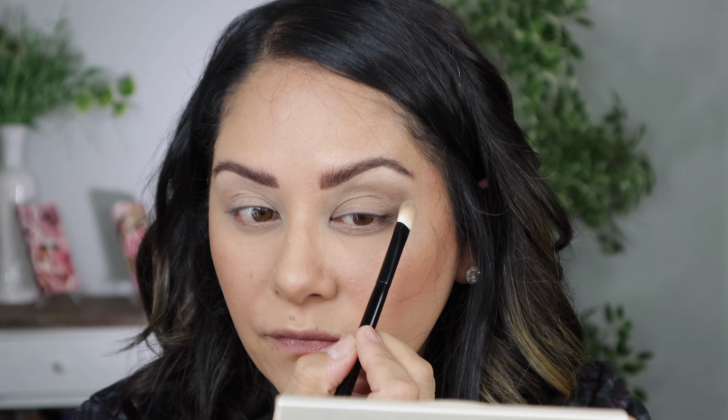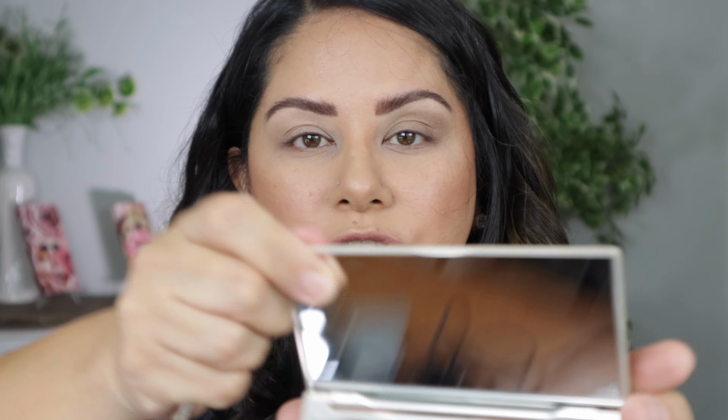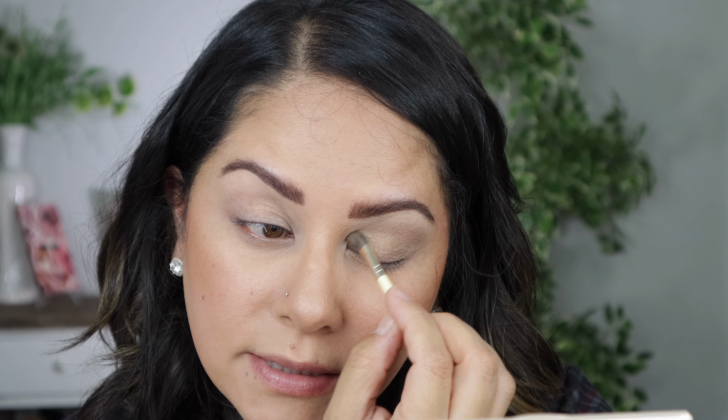So although it's a very light, gentle shade, it definitely deposited some color there like I wanted it to. I wanted to point that out, and you can definitely see that taupey color pay off compared to the lid with nothing. So there you go. Next, I'm going to take the mini brush that came with the trio, and go into this gold champagne color. I'm going to focus that on the inside of the lid.